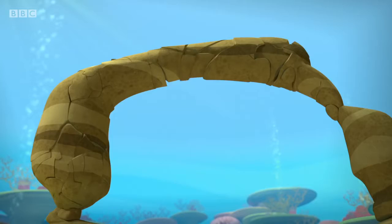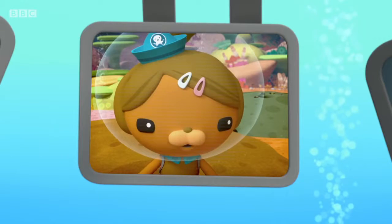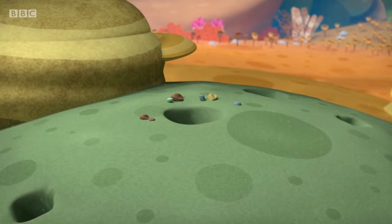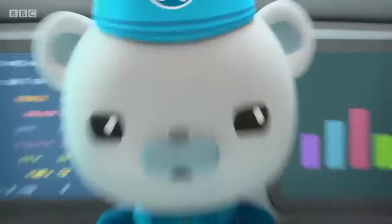Oh, the arch is getting weaker by the minute. Dashy, how's everything going out there? I'm afraid there's a problem, Captain. There's a convict fish right under the archway, and she won't leave her burrow. I think you might want to... Sound the octo alert! Octonauts, to the launch bay!